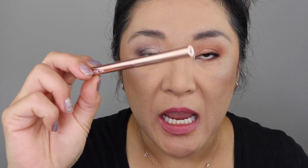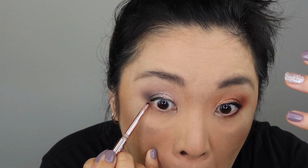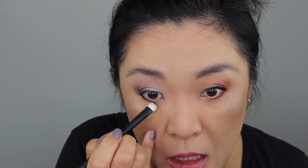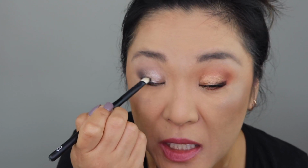This time I'm gonna line my upper waterline with the Patrick Ta black. Do my upper just on the outer. Oh, that's too deep. Let me smudge that out a little bit. Or I mean, not too deep, but harsh. So I'm just smudging it out with my Refer number 2 brush. I'm liking how that's looking.